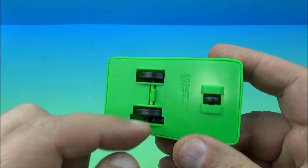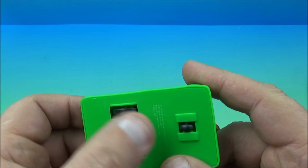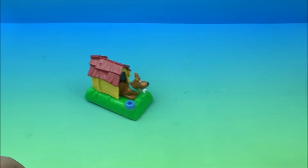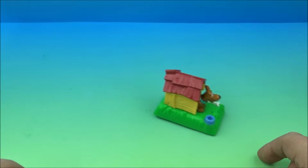And underneath, that's part of the gimmick right here. It's the pullback feature. Yes, I love the pullback feature. It's got the three little wheels here. And then all you do is pull it back like this. And that's what he does. He just bounces in and out of his little doghouse.